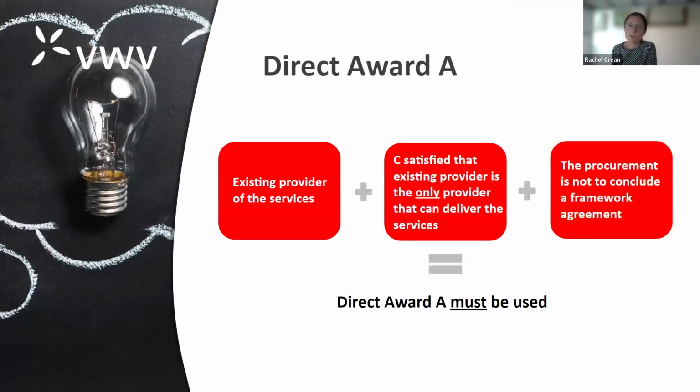So moving on to look at the 5 routes by which commissioners can commission contracts. There's 3 direct award routes and 2 competitive procedures. Direct Award A is available if there's an existing provider of services and the commissioner is satisfied that the existing provider is the only one who can deliver the services due to the nature of the relevant healthcare services, and if it's not a framework.